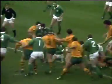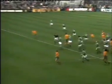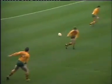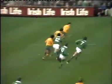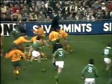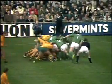Farr-Jones. Fitzgerald picking up the crumbs. Dean. It hasn't gone out. Roger Gould. Brilliant take. Matt Burke. Mark Ella in support. Campese's outside. Campese away again on the left. Stretching out brilliantly, but he lost the ball. Anderson picking up for Ireland.